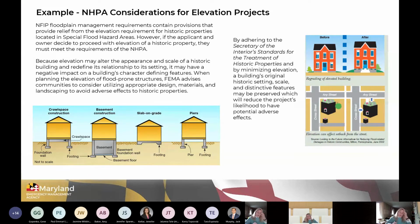So I know a lot of times when I was doing these kinds of reviews from my project side of things, if it involved a historic property, it was often not met with a great deal of enthusiasm. But there's a lot of ways that you can still go through an elevation project or other similar projects involving a historic property, as long as you're mindful of these various elements that go into that review and consider that as a part of your project planning.